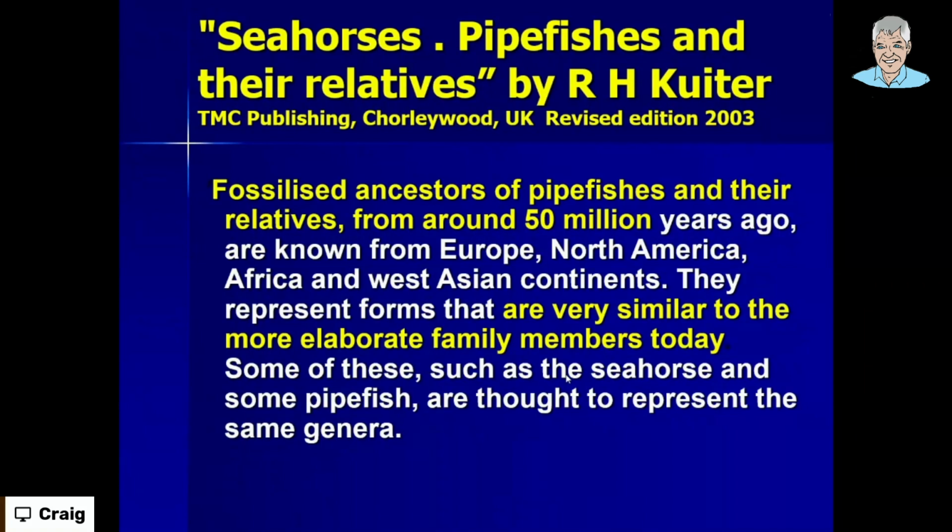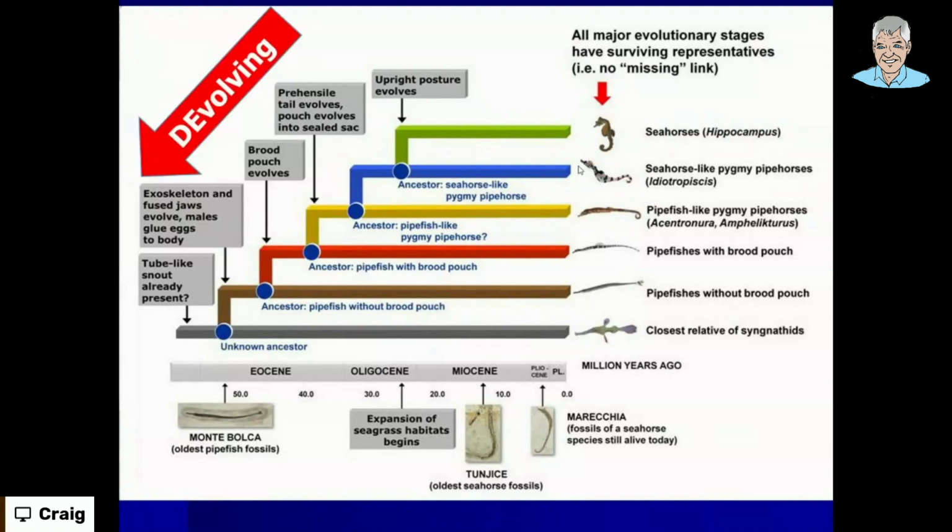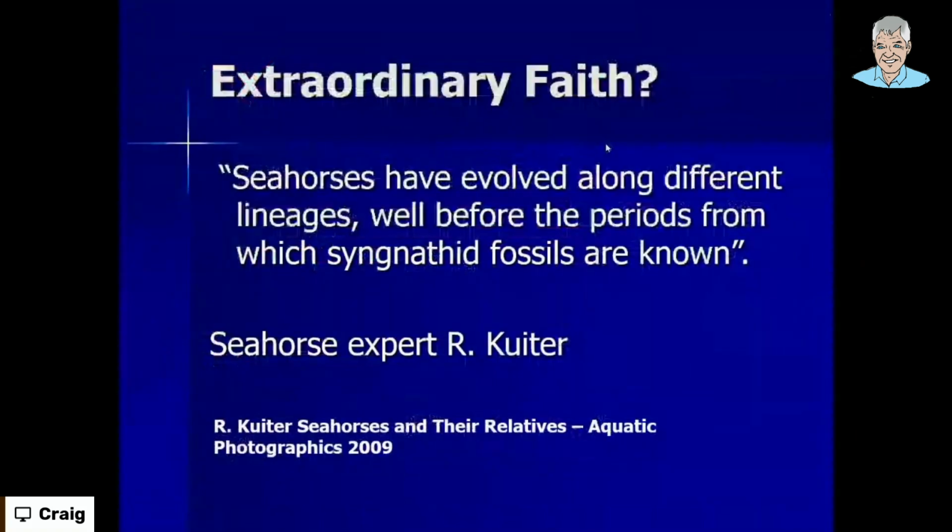Fossilized ancestors of pipefishes and their relatives from around 50 million years ago are very similar to the more elaborate family members today. So evolution is basically saying these things are evolving. If you look at the creatures on the right, they're saying they're all alive today, and they're saying it's going from the bottom up to the top, evolving, whereas creation is saying it's going the other way, that they're losing features, they're losing pouches, they're losing the ability for the curled tail, cirri, and so on.